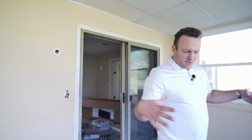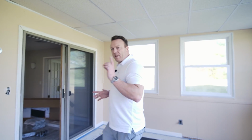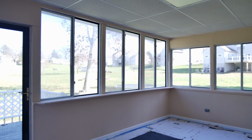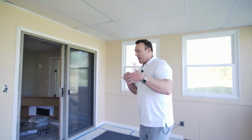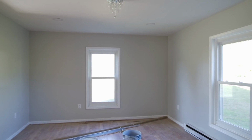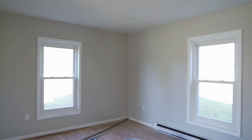All right, guys, now right off of your kitchen, you've got this space out here. It's kind of like an all seasons room. Now, one thing I want to let you know is that this investor is planning to put baseboard heat in here. So it's a little chilly right now, but you will be able to sit out here and either dine or entertain, and it'll be comfortable year round, summer or winter. So right off of your kitchen, you have these beautiful French doors that will be finished. It's gonna lead you right into your dining room.